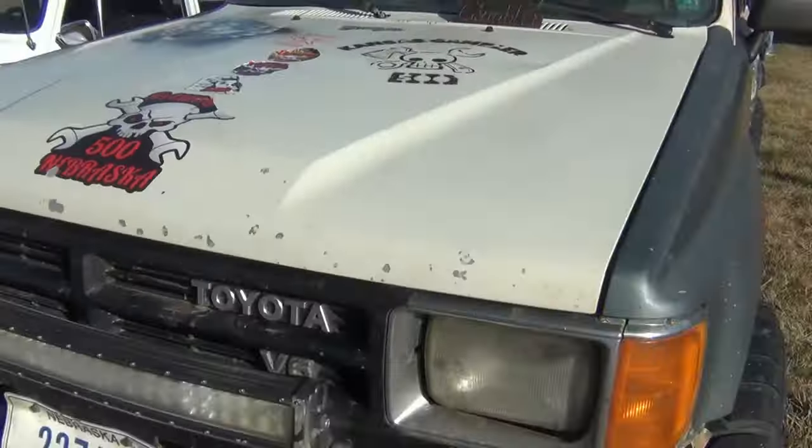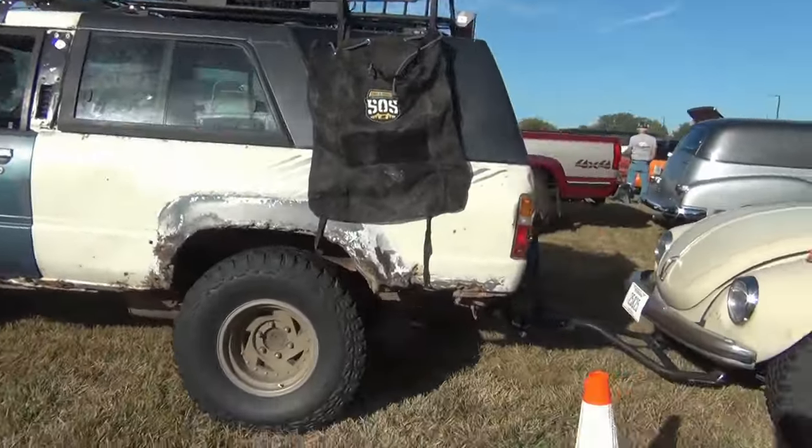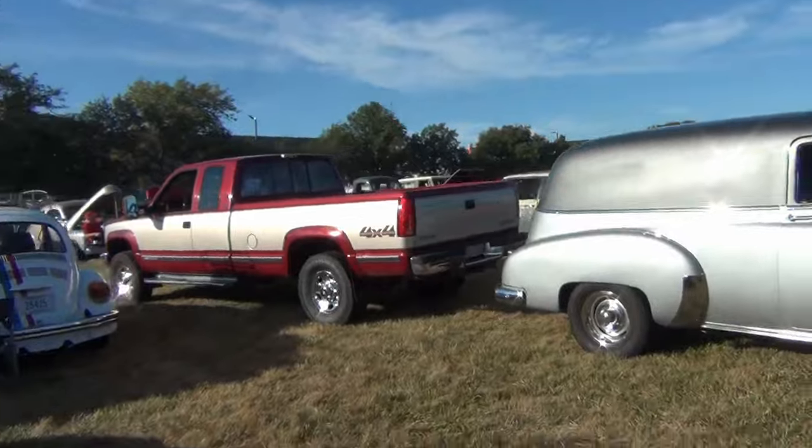This has also got my build to the V6 off-road. It looks like a mudder build. Plenty of rust on that. Pulling a Beetle. That's crazy. Probably gets 2 miles a gallon while doing it.